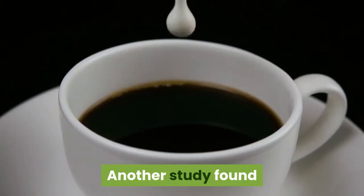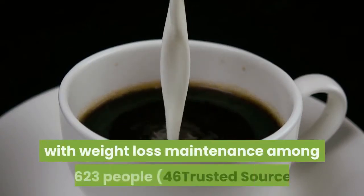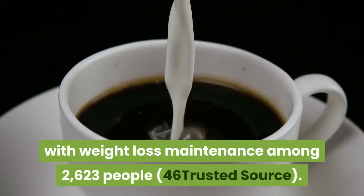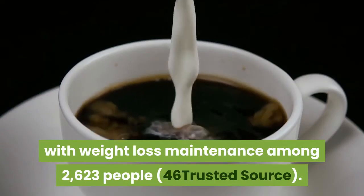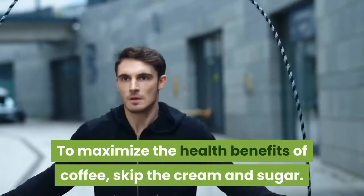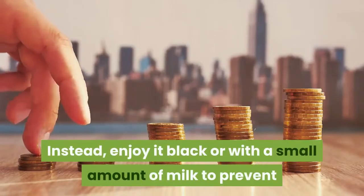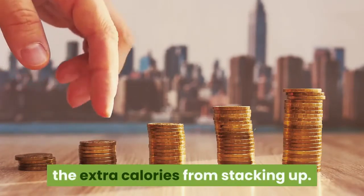Another study found that higher caffeine intake was linked to a higher rate of success with weight loss maintenance among 2,623 people. To maximize the health benefits of coffee, skip the cream and sugar. Instead, enjoy it black or with a small amount of milk to prevent the extra calories from stacking up.